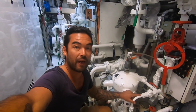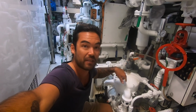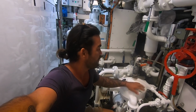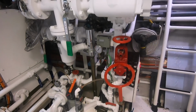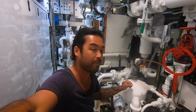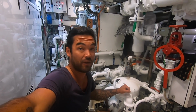Here we've got the Alfa Laval fuel purifier. So this is a centrifugal system where it just spins the fuel, and any impurities and moisture and water come out and go to the sludge tank. So by the time it's gone through the system, it's pretty clean. And we run this almost 24 hours around the clock so that the day tank, which is feeding the main engine and the generators, is getting really, really good quality fuel. So this is an important piece of equipment and it's running almost around the clock.